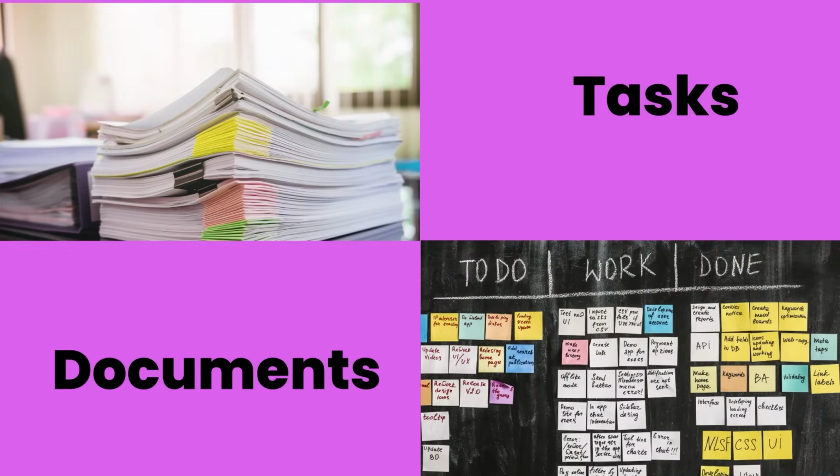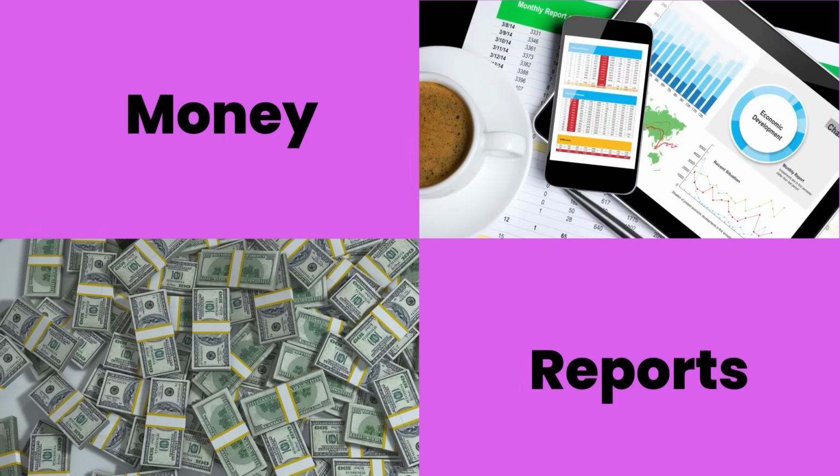Use case number 2, business automation system. Running a business is not just about that one thing, sales. In business, there are emails, documents, tasks, inventory, money, reports, all happening at the same time. Normally, you'd need multiple softwares and hours of manual work to keep it all together. But watch what happens when I ask GPT-5 to build one single system that automates the entire workflow.